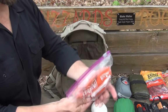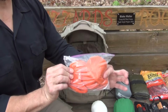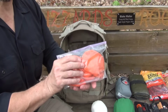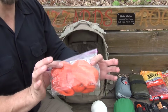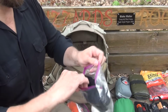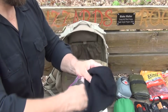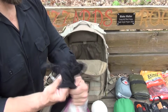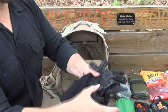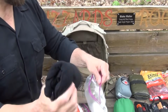Next, I have an extra pair of socks. And if you've seen my video on socks, these are bright orange, and so these can be used for signaling as well as a warm, dry pair of socks that I can put on, because after you hike during the day, often your feet are a little bit sweaty. And then finally, last but not least, I have an extra hat for nighttime, as well as a pair of gloves. Now I have the leather gloves, but I also have these, and these are extremely useful for keeping your hands warm at night, or we could put them inside the other gloves and have a double glove configuration.